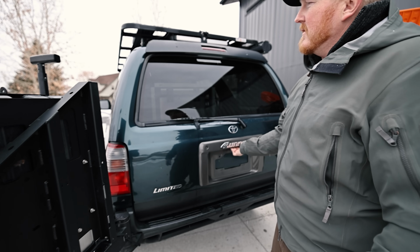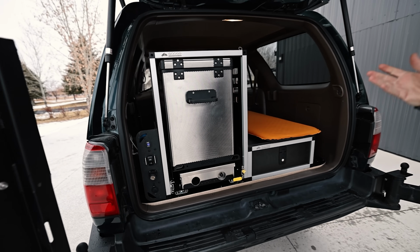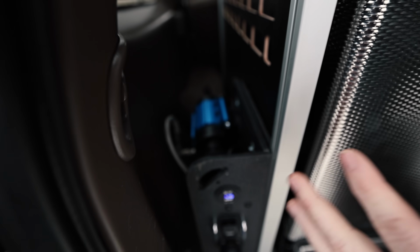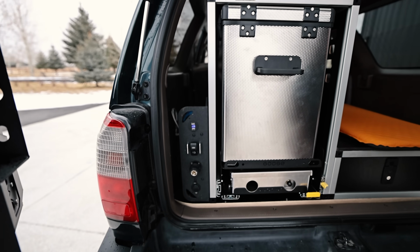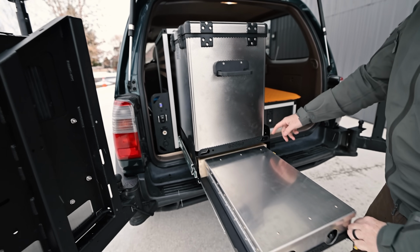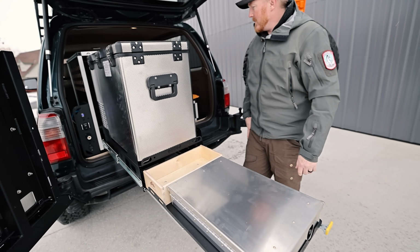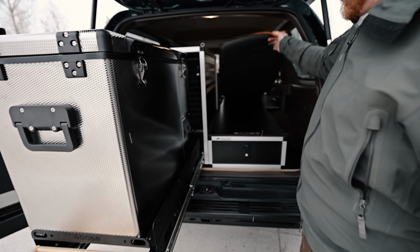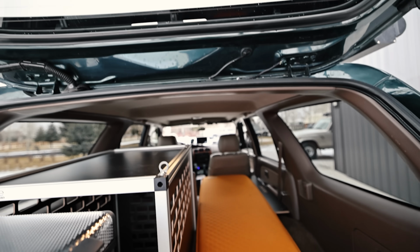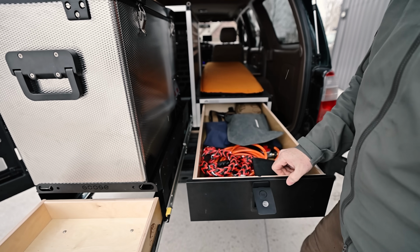And then in the back, we have the galley system. We put our air compressor here with some USB ports, so when you're working and living in camp, you can set and charge phones and devices here. And then full galley system from Goose Gear, stove, fridge, and then we put in the Goose Gear sleep platform, so you can sleep back here. One of the greatest things about a 4Runner is you can sleep in the back. Don't need a rooftop tent. Drawer system for easy access to stuff.